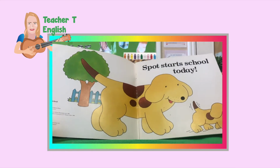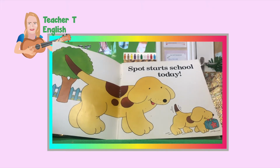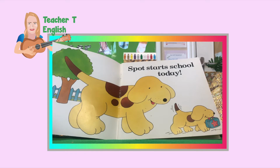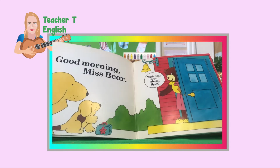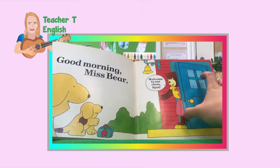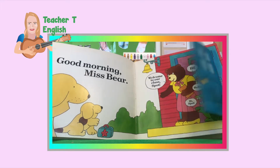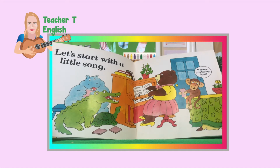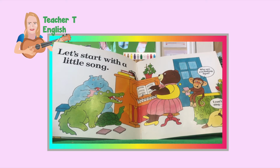Spot starts school today. What's Spot carrying? It's a clever way to carry it. Good morning, Miss Bear. Welcome to our class, Spot. It's behind the door. Hi, hello. Hi, Spot. Hello. Let's start with a little song. Why are you hiding, Spot? I can't sing.